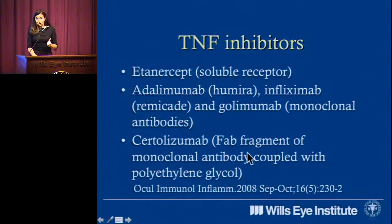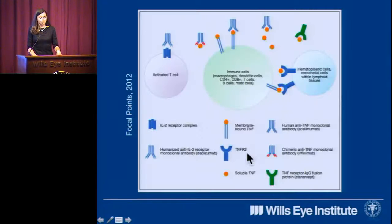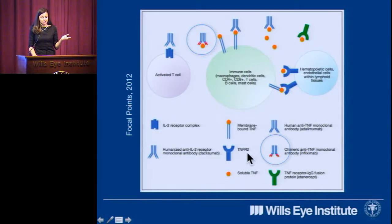that they're faster, they're more likely to cause remission, but there's less safety data, and there is some data that there may be an increased risk of cancer in these patients, and so it's something to think about for the future. We have different options for the TNF inhibitors.